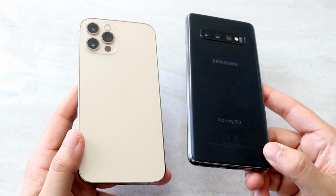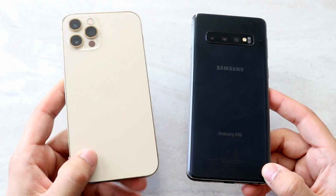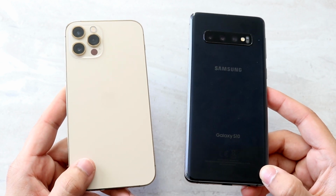And you're also getting a headphone jack, which is kind of funny. I don't know if anybody really cares at this point, but you do have that on the Galaxy S10, which is really awesome. So in terms of the outside, that really pretty much covers it up.